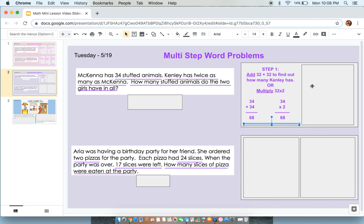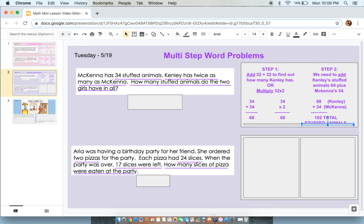All right, so now we know McKenna has 34 stuffed animals and Kenley has 68. What do we need to do? We need to add Kenley's stuffed animals plus McKenna's. So Kenley has 68, McKenna has 34. Which gives us a grand total, you can see here, 68 plus 34 gives us a grand total of 102 total stuffed animals. So total means combined, that means Kenley and McKenna stuffed animals combined. Let's see how we did. Nice.